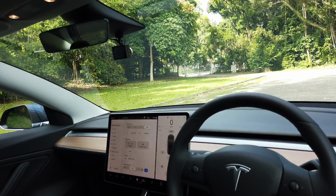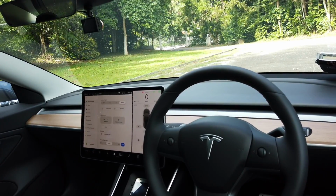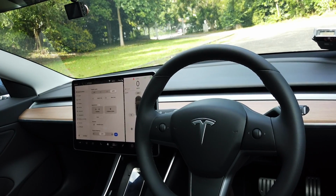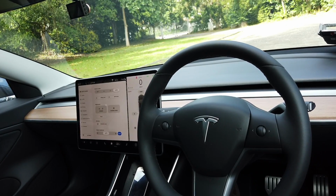Alright, now the first thing that will strike you about the cabin of the Model 3 is how minimalistic it is, and it's very futuristic. Now, even the Model X wasn't as sparse as this, and it's really quite zen in a way. There are pluses and minuses to this, but we will explain that later.